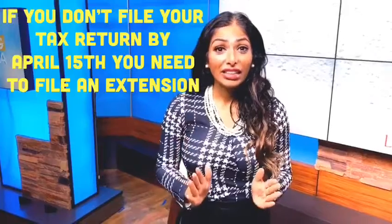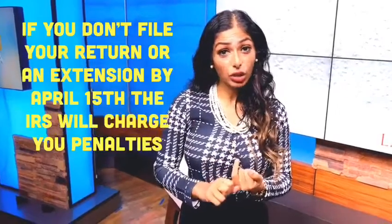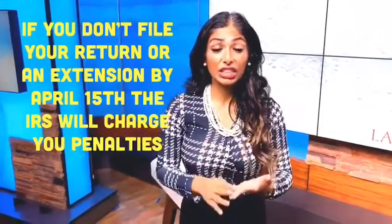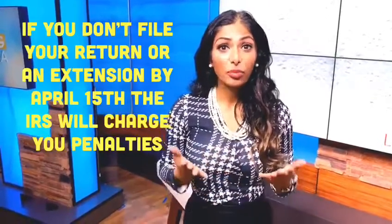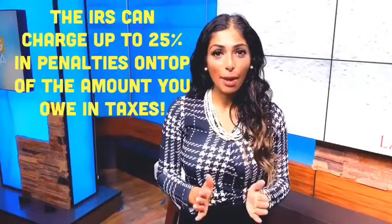If you don't file an extension, the IRS is going to charge you penalties for failure to file your tax return, failure to file an extension, failure to pay your taxes due, failure to prepay the taxes due. The IRS can charge penalties of up to 25% of the amount you owe in taxes. You don't want that to happen.